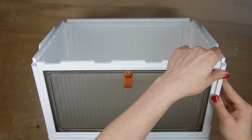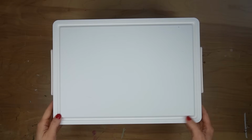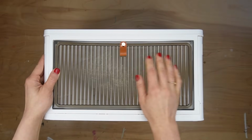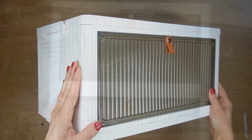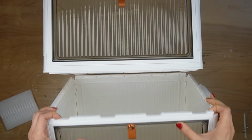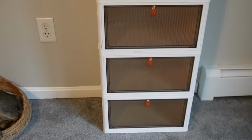They came in a flat box and are very easy to assemble by popping up the sides. I like how stylish this looks with the ribbed smoky plastic to obscure the contents and this faux leather handle. There's a solid plastic piece to cap off the top, and then the rest of the bins just snap below this one. I buy lots of stuff from Temu, but Temu was kind enough to send me 4 of these bin systems for free.